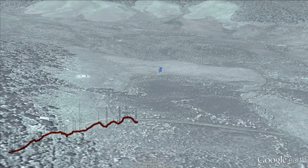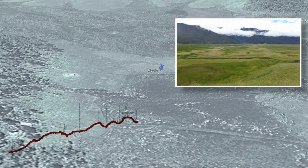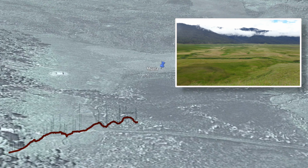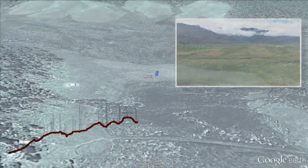Myola. On the crest of the Owen Stanley Ranges, a few kilometres east of the main track, 2 dry lake beds found by Lieutenant Herbert Kingsley and now used for supply drops. The most common expression here is wow.